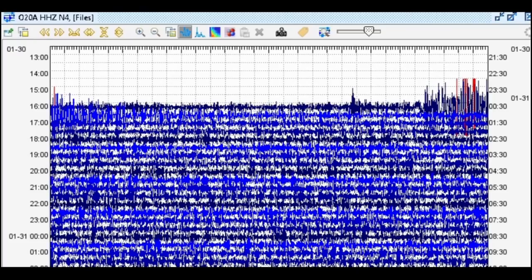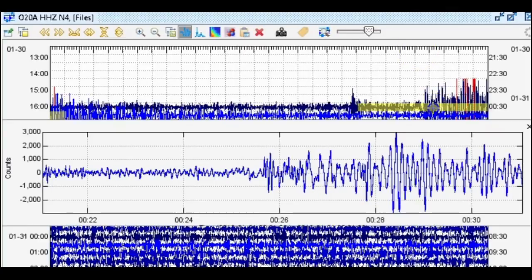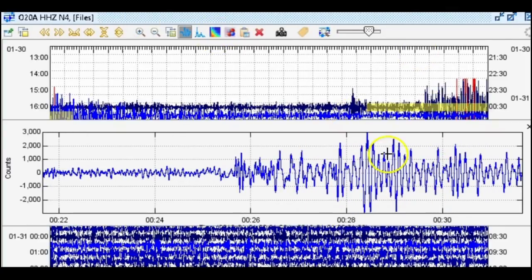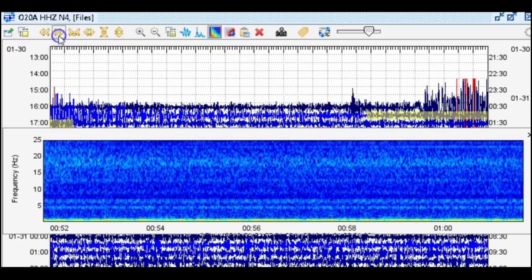Here we are in the program Swarm. I have opened the data for about the past day and a half or so for station O20A in the N4 network. It is a broadband station, so we're going to add a 0.7 hertz high pass filter, but I am not going to add that filter yet. I'm going to turn persistent rescale off and set that to 95. So again, I'm not filtering it just yet, but I will soon. Let's go to the spectrogram. This is a teleseism right there. Obviously, you can tell.